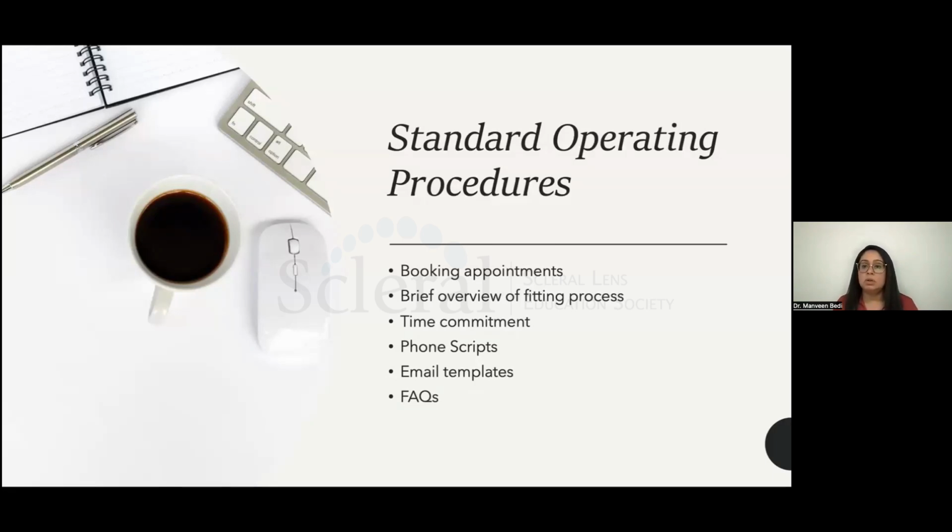And then we'll also, in the SOPs, detail the overview of the fitting process, so the staff has a clear understanding of how the fitting will take place, the time commitment in terms of the lens modifications, and the lab turnaround times. It will have scripts about how to conduct the phone call with the patients. It has extensive templates along the patient journey of how we need to target and provide information to the patient.